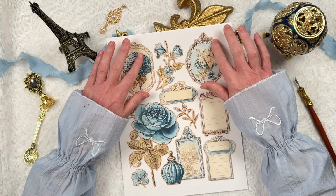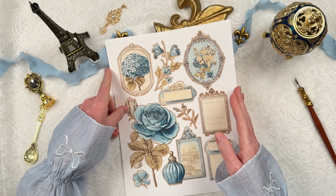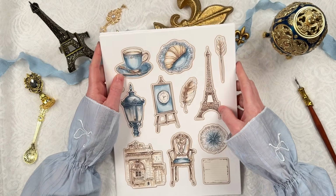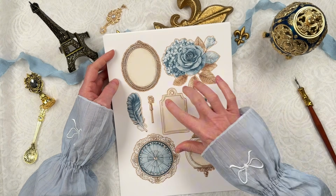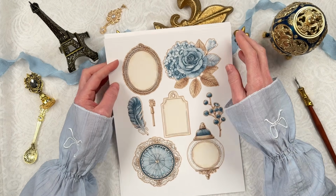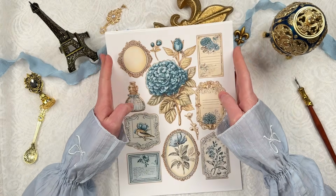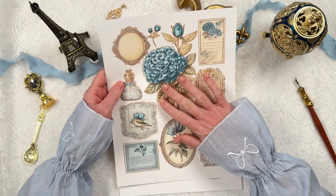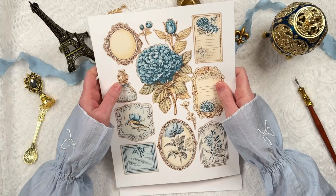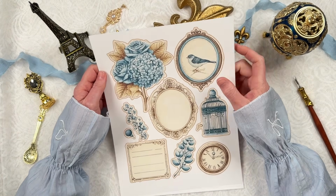Oh, and then I love these beautiful medallions and more ephemera little tags. A label here. And more frames. I had some requests for that and I hope you enjoy them as well. Oh, and some more ephemera pieces and medallions. How pretty. Hydrangea. And of course a bird. I hope you like birds.